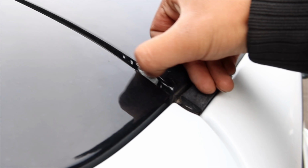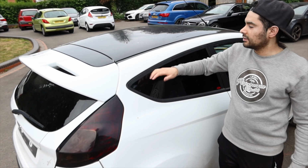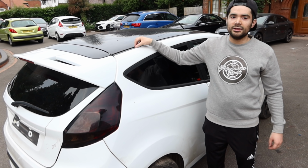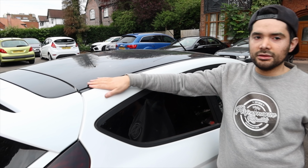Very good job of that. You know what I think has happened? Someone's tried to take the wrap off, and obviously it's been tucked in so well, it's hard to get to the bit where it's been tucked in, because it's tucked in underneath this strip here. So they've obviously taken a blade and tried to scratch it off and then peel it, but they've been unsuccessful.